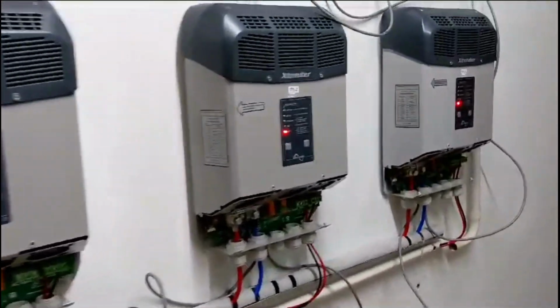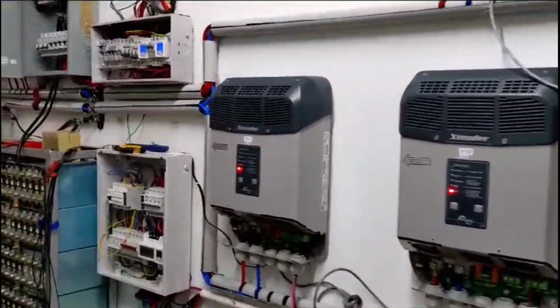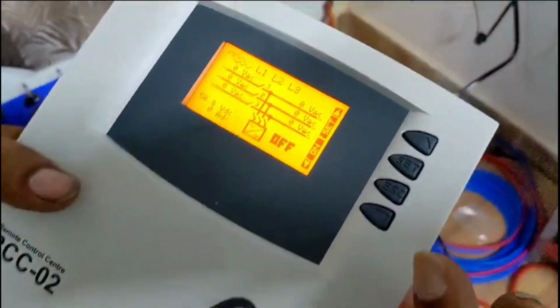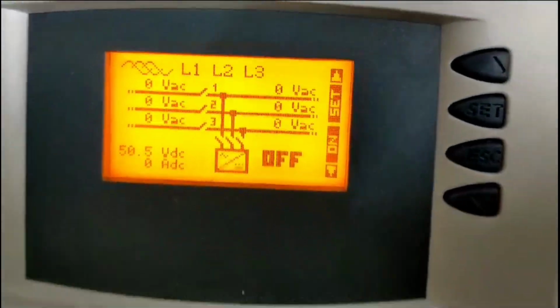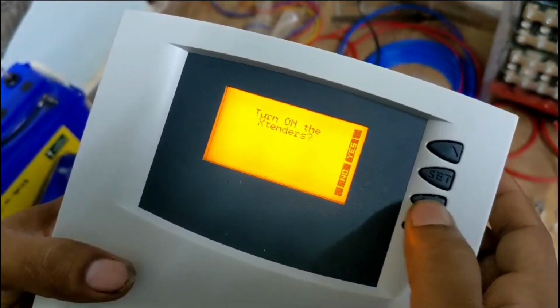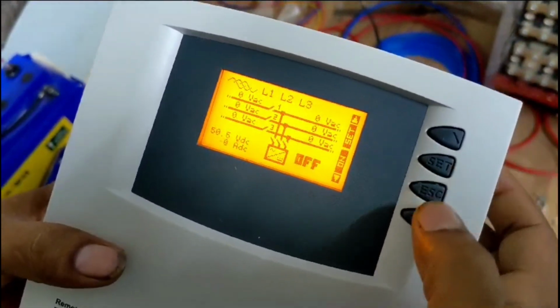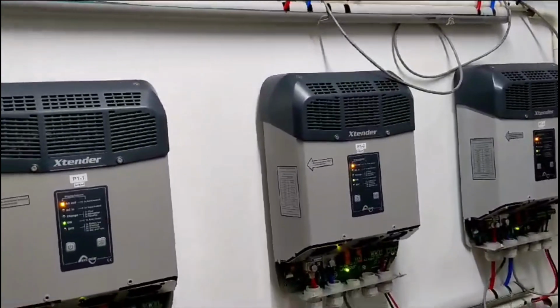All the inverters have been switched on, but they are not on yet. We have only supplied the DC 48 volts to each of them. Now we are switching it on from the RCC02. Now as you can see, the starter is off and it's in 3-phase configuration, as you can see in here. Now we'll switch it on. It says yes. Now switch it, yes. Yep, all the Studer XTM have been switched on.